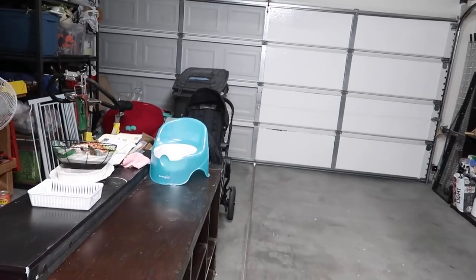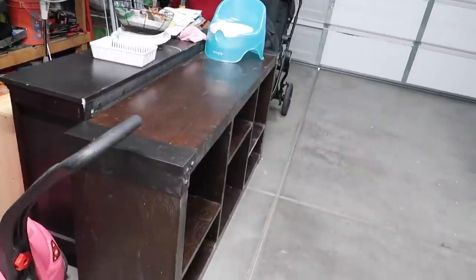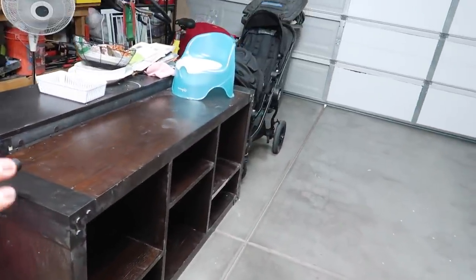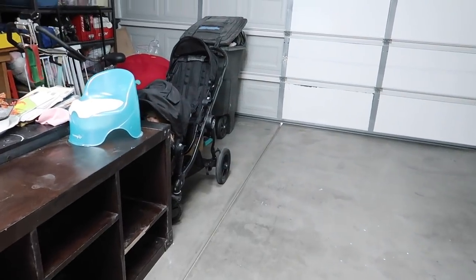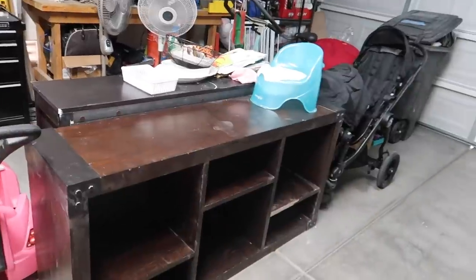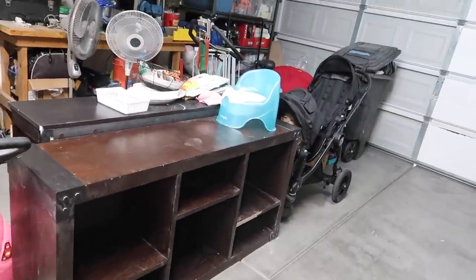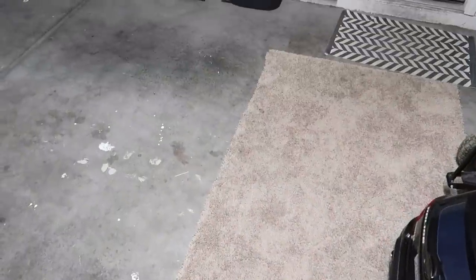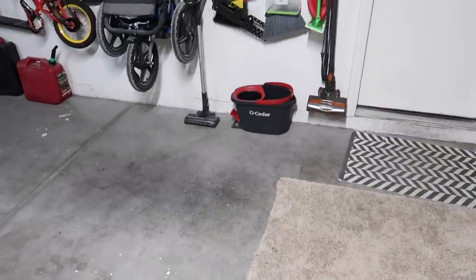The garage feels so much bigger now. We still have all of this stuff over here that needs to be taken care of. Stuff needs to be donated. Stuff needs to be picked up for bulk pickup. And then the stroller will go back in the back of my car. But it is just so much more open and organized in here as a whole. In general, it looks so much better. I am so pleased with how it turned out.